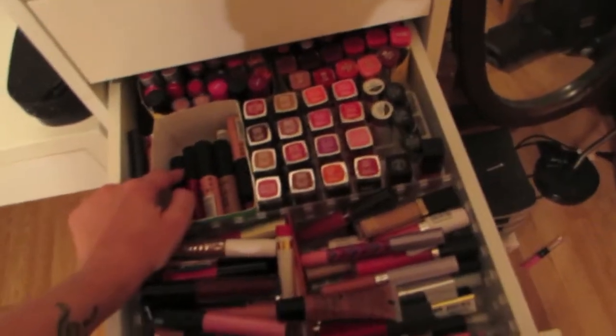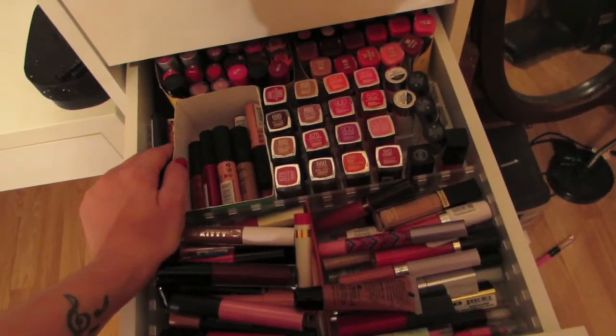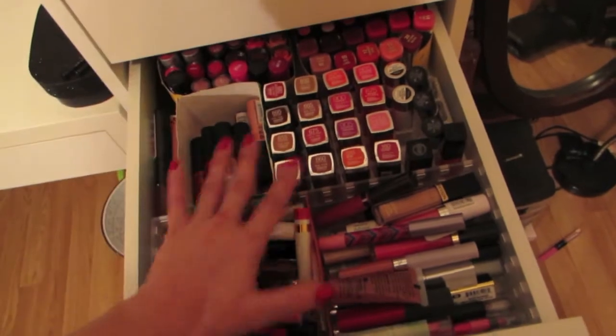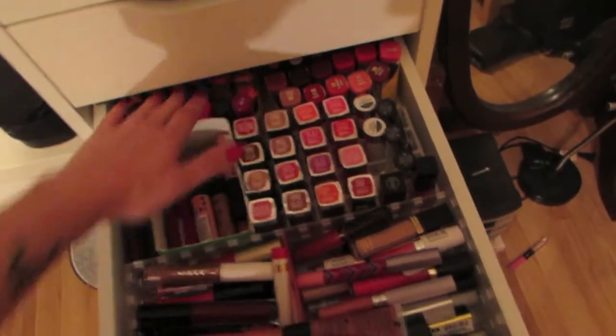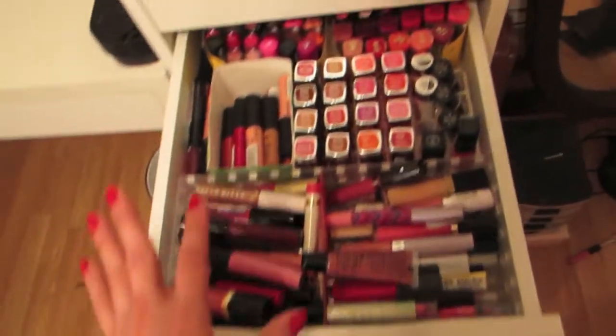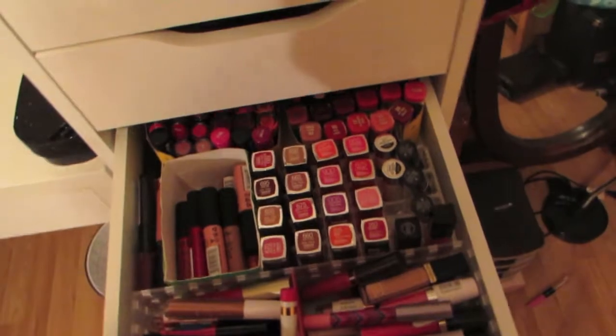If you guys want to see a more in-depth lipstick collection video, please let me know. I'm sorry if I can't really show you everything because there's so much more in the back that I can't get at right now. But again, I have tried so many ways to organize this drawer and I fail at it every time. So that's the lipstick drawer. And I'm going to sit down.